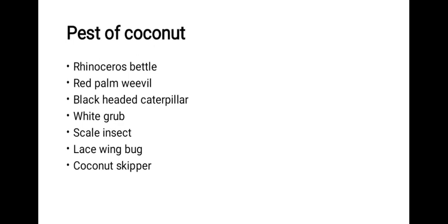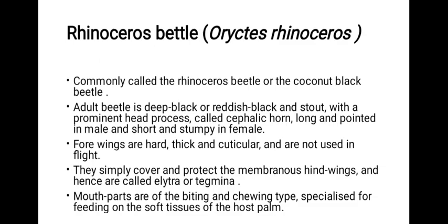Coconut pests: rhinoceros beetle, red palm weevil, black-headed caterpillar, white grub, scale insect, lacewing bug, coconut skipper.